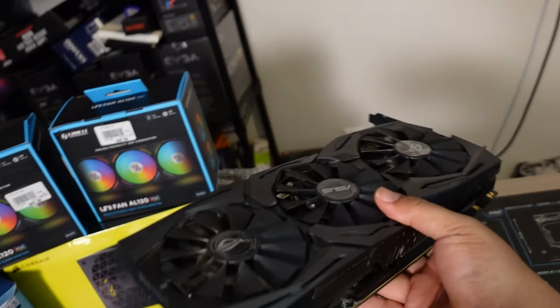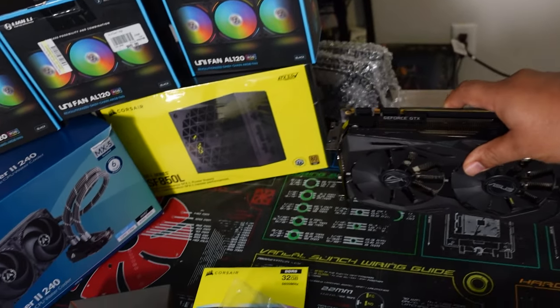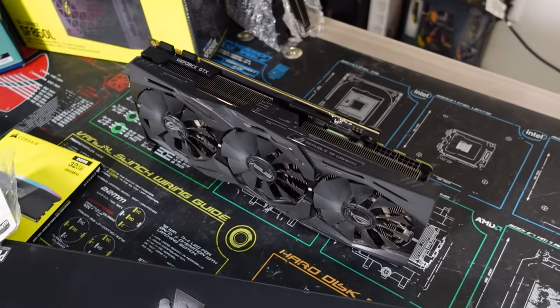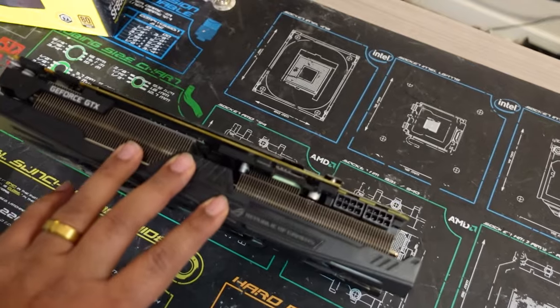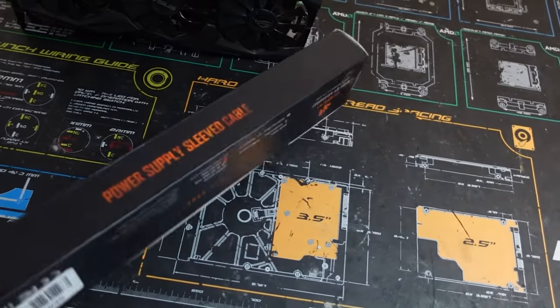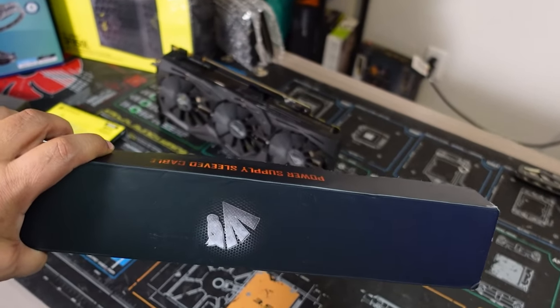For our GPU, we are going with an older one. This is the ASUS 1080 Ti Strix model, and we are going with this because, well, I got it for free. And free means more profit, which, you know, we like. So this is what we're gonna be using for today's build. And then we've got some cable combs here that we spent, I think, $20 on, actually.